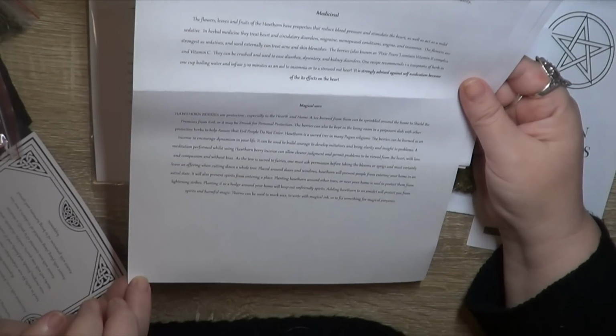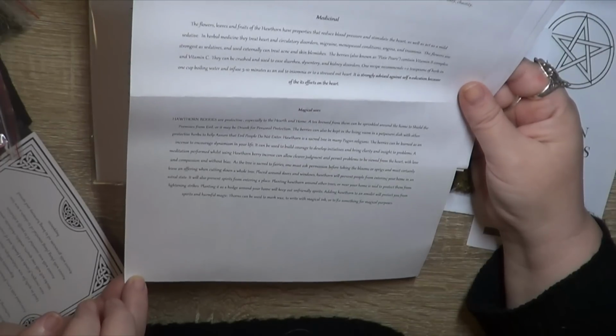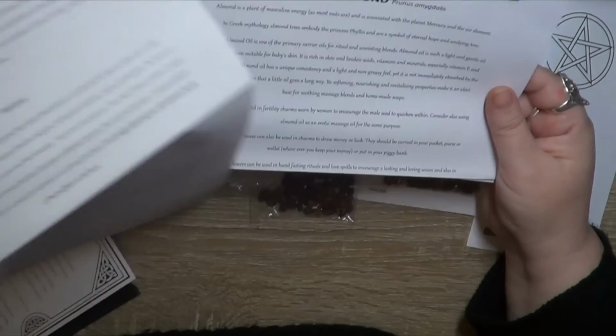Thorns are often used to mark wax or to write with magical ink or fix something for magical purposes because they're so strong and spiky. Interesting.